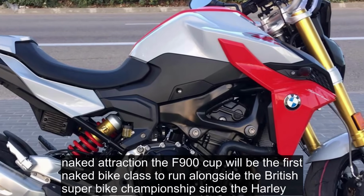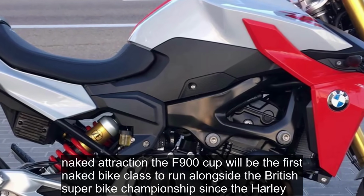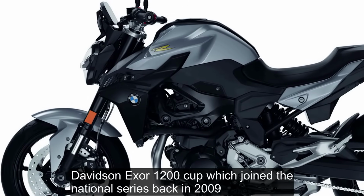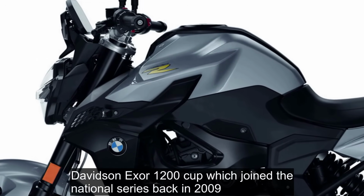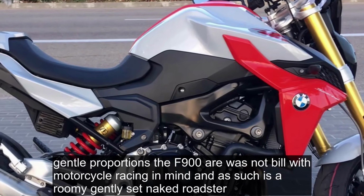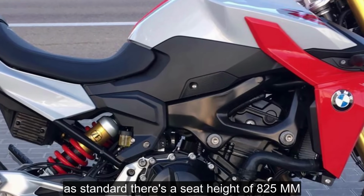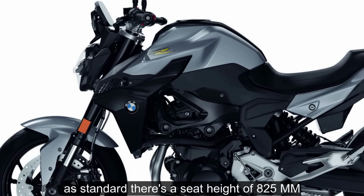Naked attraction. The F900R Cup will be the first naked bike class to run alongside the British Superbike Championship since the Harley-Davidson XR1200 Cup, which joined the National Series back in 2009. Gentle proportions. The F900R was not built with motorcycle racing in mind and as such is a roomy, gently set naked roadster. As standard, there's a seat height of 825 mm.